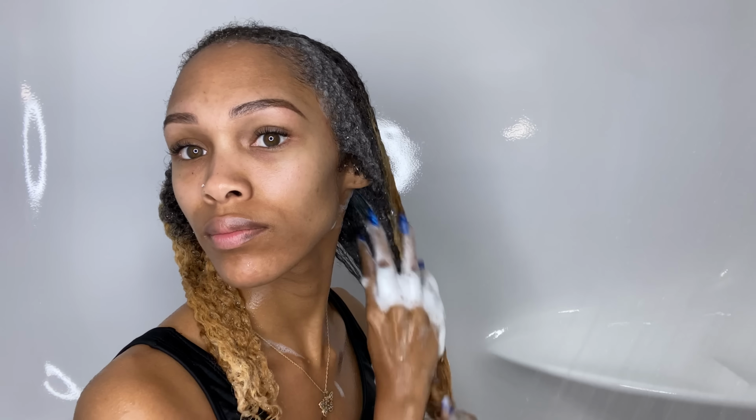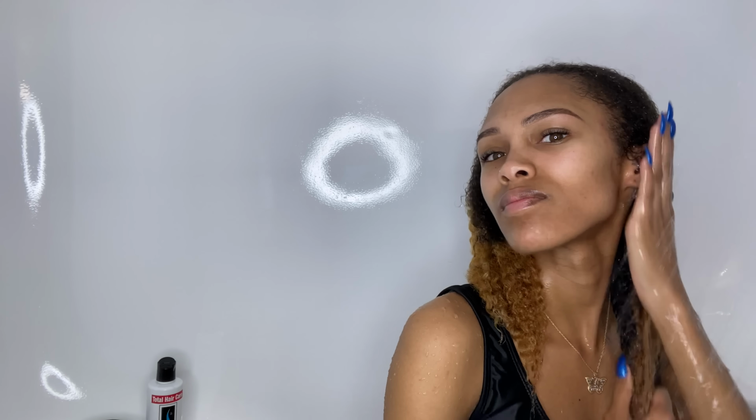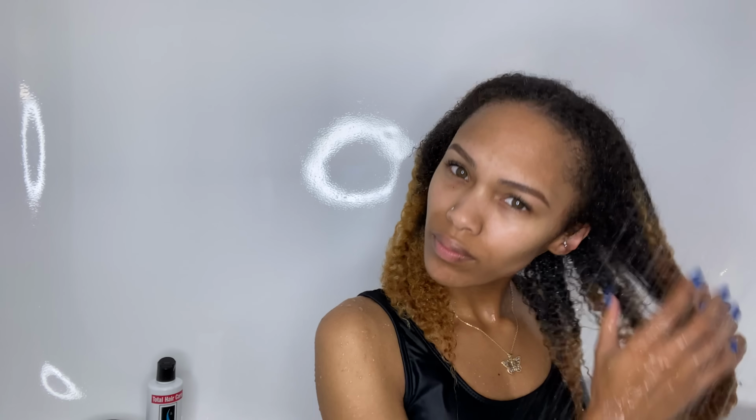The slip was there, so I was able to just glide my fingers right on through, and then when I rinsed the shampoo out, it did exactly as it claimed. My hair was left super duper clean, but it was nice and moisturized. No brittleness, no dryness, nothing. So this shampoo was great, but now we got to condition.